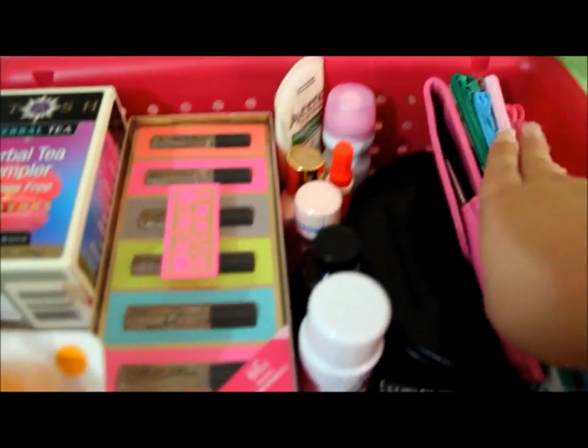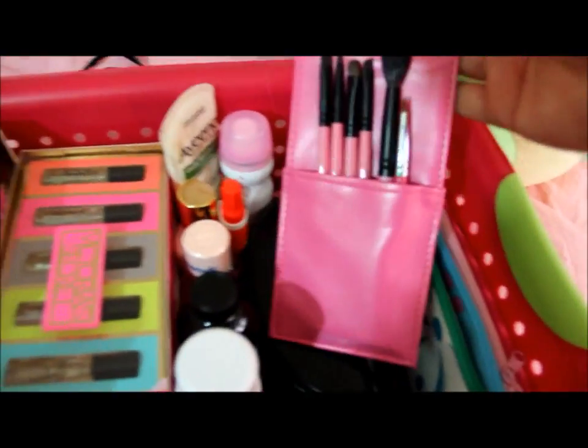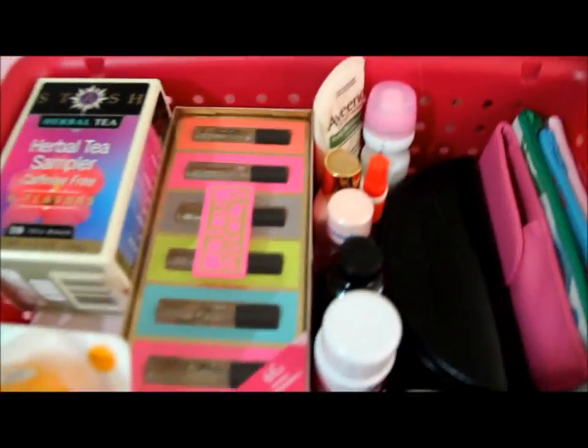And then these are all my My Glam bags. I don't love My Glam. As you guys know, I canceled my subscription. But I thought the bags were super cute, so I just kept them for whatever. I may need them. And there's the My Glam brushes, which I have yet to use. But you know what? They may not be so bad. They're definitely not worth $10, but I'm going to check it out.